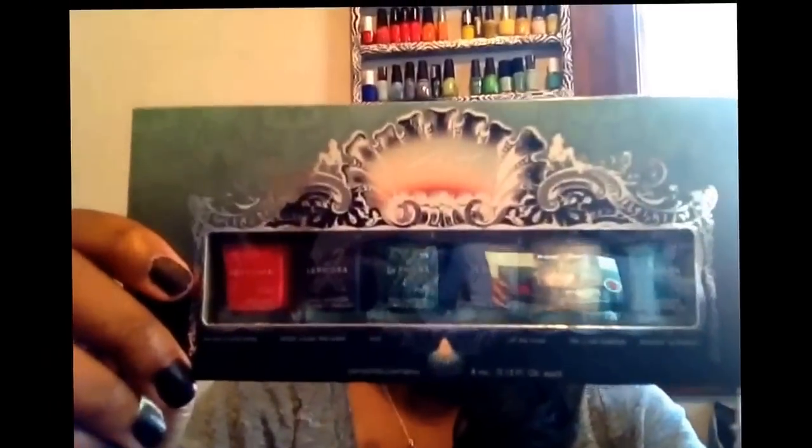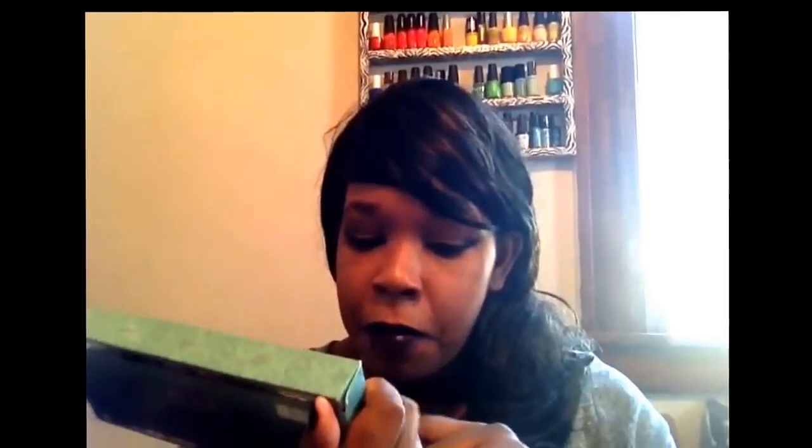The next is this Disney Ariel palette, the Sephora Disney Ariel palette. I'm so happy to get my hands on this because this collection completes my Disney Sephora princess collections. And it comes with 1, 2, 3, 4, 5, 6, 7 polishes.